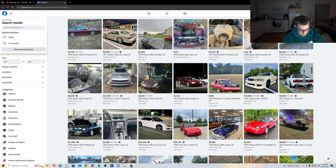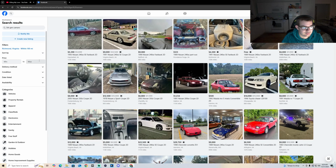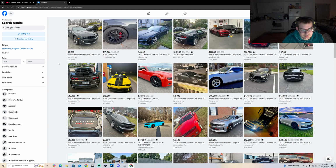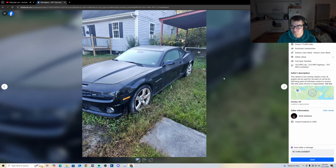Let's take a look at the 5th gen Camaro, because I do want one. I do want a 5th gen Camaro. I am not looking up Silvias, I am looking up Camaros. There we go. I honestly expect these, for the V8s, to have a lot of miles and go for a decent bit. Let's take a look at this one because that's just the one I clicked on. $4,000, not running, needs a new engine.